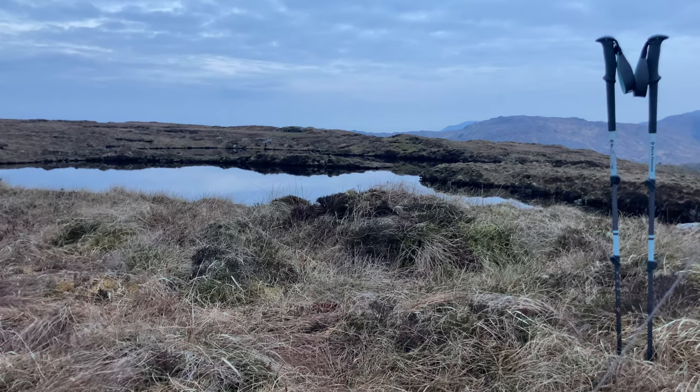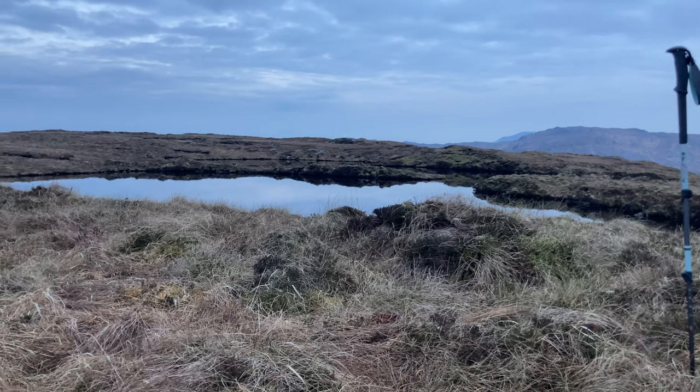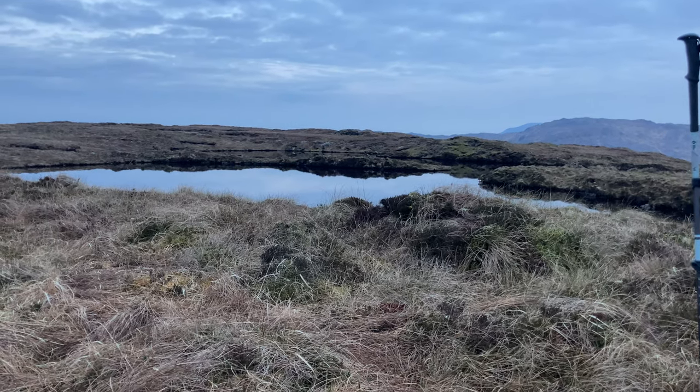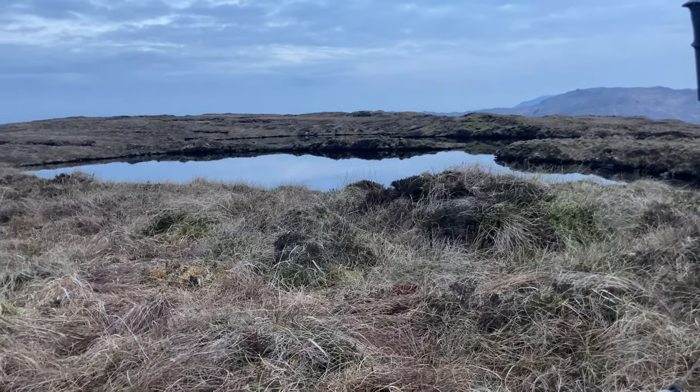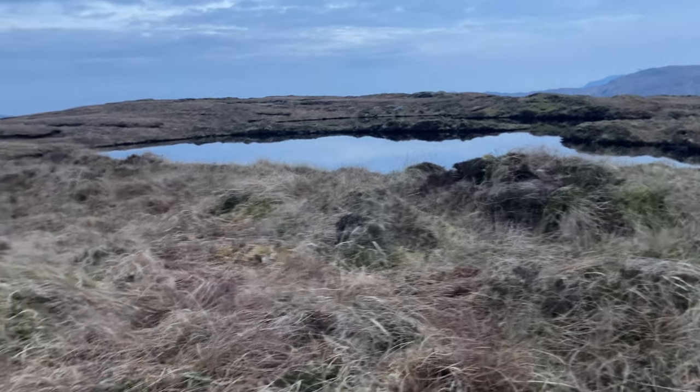Good morning from Ram's Hill. This is the lake at Ram's Hill, where I camped last night. My final night camping before my final day hiking.